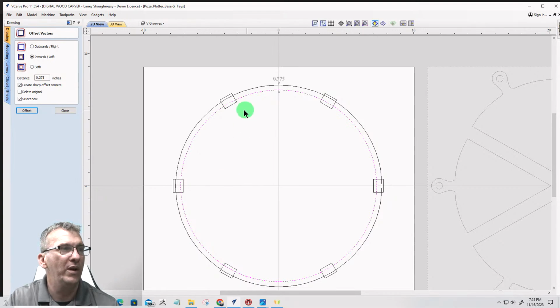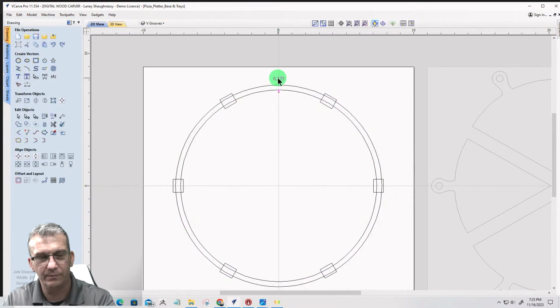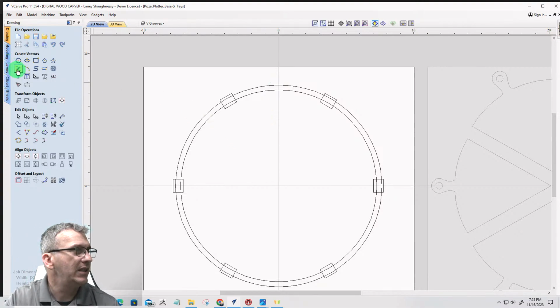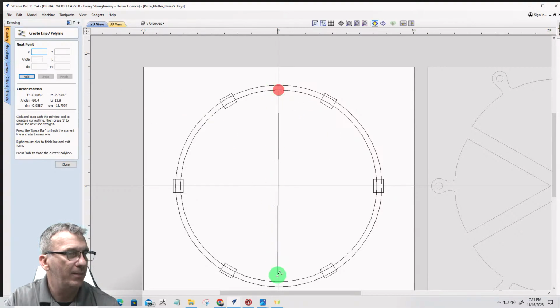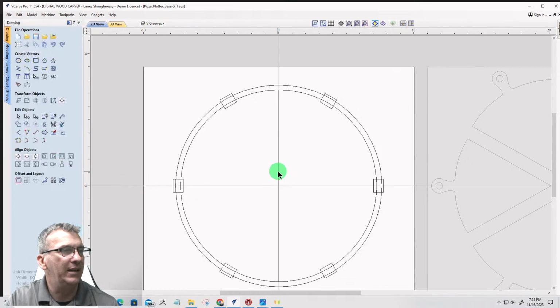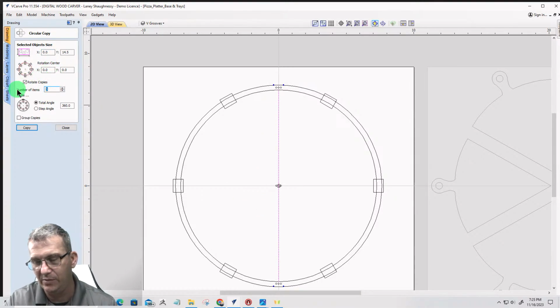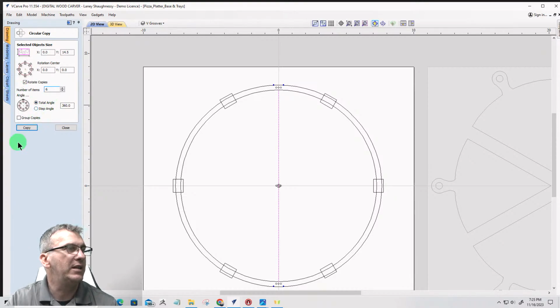Now from here, I drew a single straight line. Let me get rid of that measurement and get it out of my way. I drew a single straight line right down from top to bottom here. Space bar to finish. And on that line, I rotated it using our circular copy tool. The circular copy tool is located in the offset and layout area down at the bottom. We went around the center of the material, 0, 0, and I went 6 times around, 360 degrees on the total steps. And that created the individual dividers, the 1, 2, 3, 4, 5, 6.